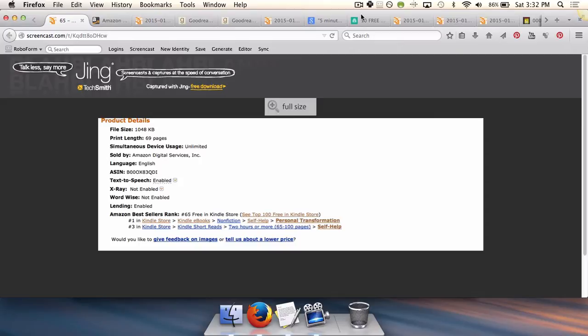Now, if you've been following me for a bit, you know that I recently mentioned how I don't really love Kindle anymore as a money-making kind of thing. I don't feel like I make anywhere near as much money as I used to, but it's still really awesome for getting lots of traffic.